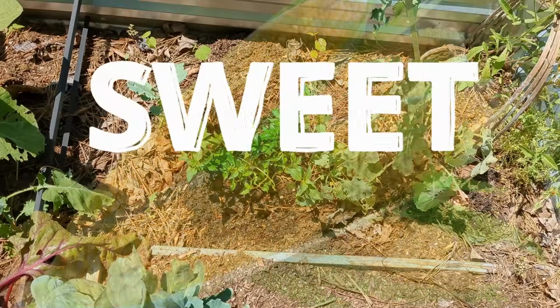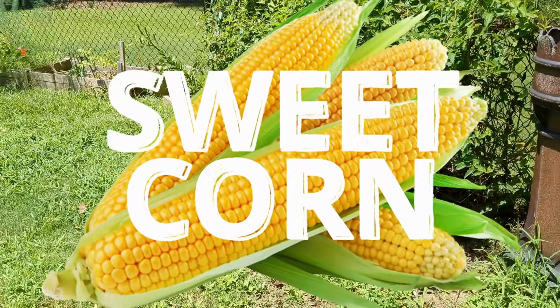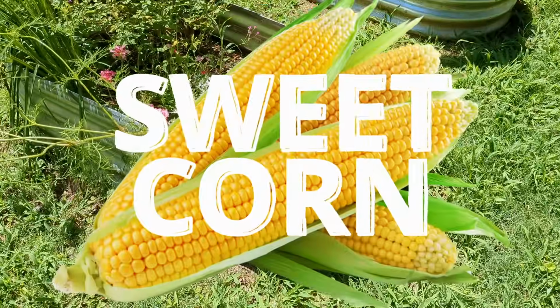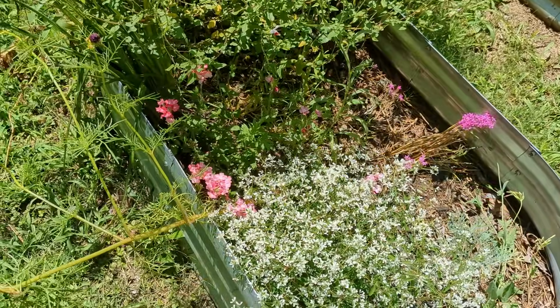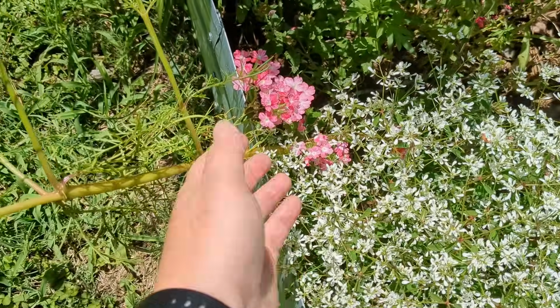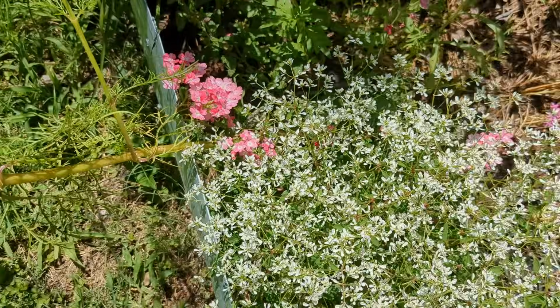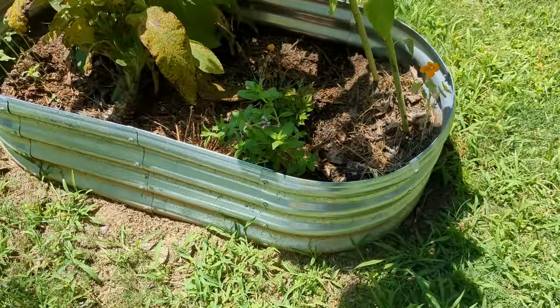Sweet corn. So I don't grow corn. The reason why is because corn needs at least a 4 foot by 4 foot block because they have to pollinate each other. And that's a lot of space. And corn is very cheap at the grocery store, and you can get organic corn really cheap at my grocery store. So I don't grow corn just because of how much space it takes.